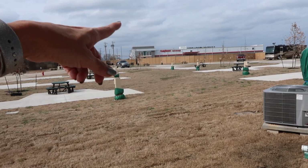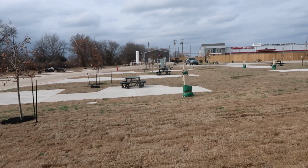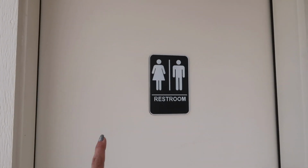Wow, if you had children, this would be a great spot. Maybe three or four of you together, your kids could play back here in this little area. On the other side of the bathhouse, we will find more restrooms.